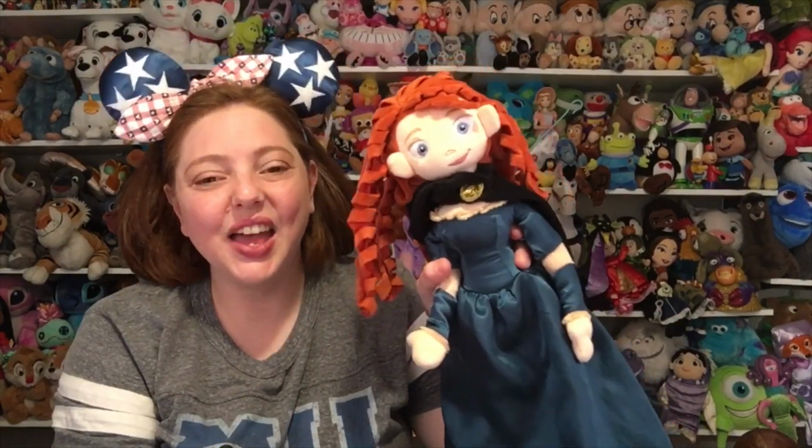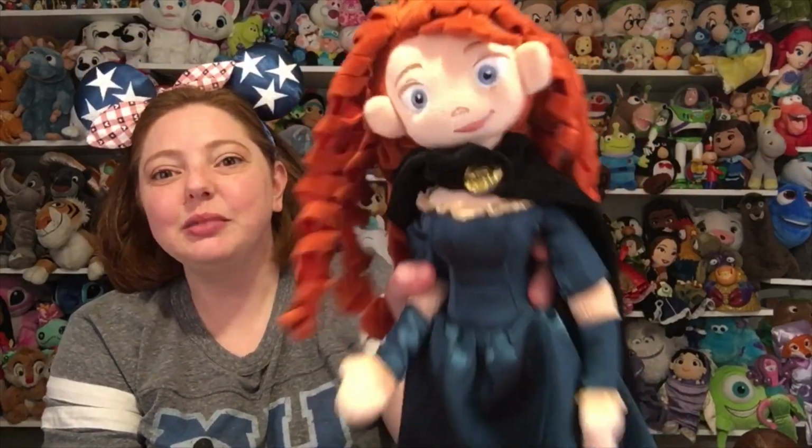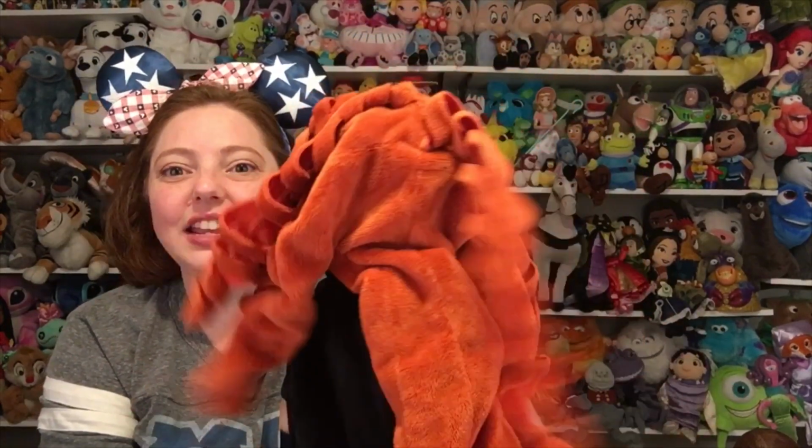And I finally have Merida from Brave, and this is one of the ones that I was missing that I didn't have already, so I finally got her for a pretty good deal on eBay.